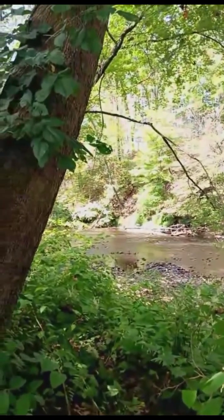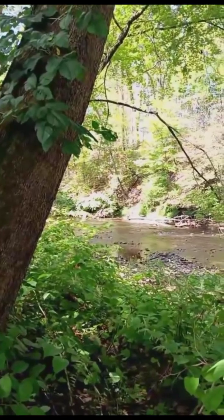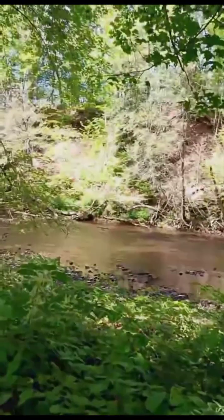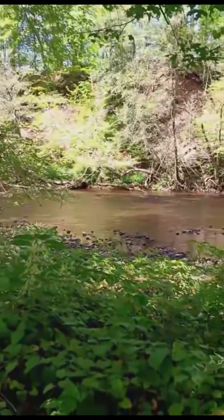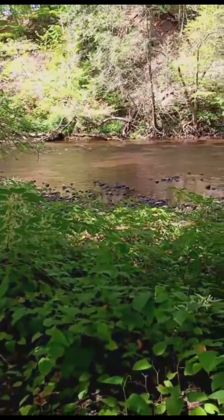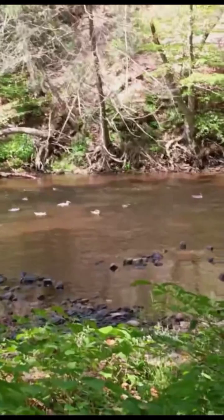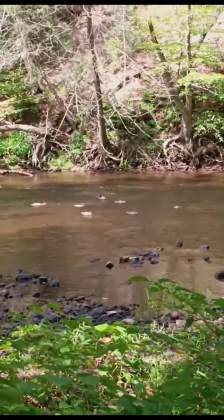Pretty good view of the water. A lot of stuff's coming down. They're all ducks floating down. That's cool. Nice.